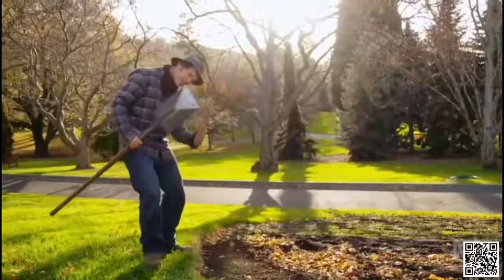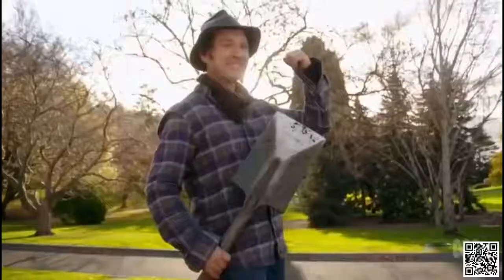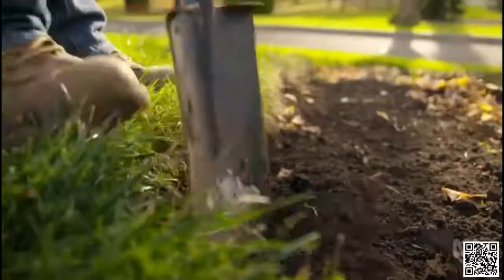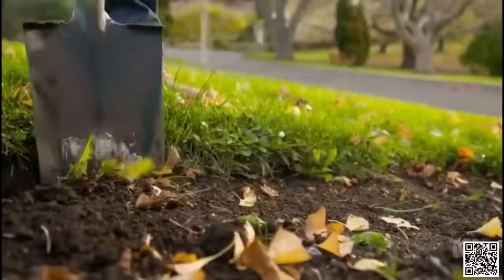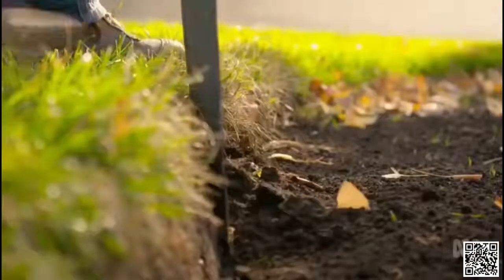A spade edge is exactly what it sounds like. It's an edge created between the turf and the garden bed using nothing but a spade and my muscles. If you're creating a new bed, use some marker paint or even a garden hose to make the outline of the edge. Using a sharp, square spade, face the garden bed and slice into the turf until you've outlined the entire bed. You're aiming for a nice, straight slice down, about 10 centimetres deep, ideally at a 90 degree angle.